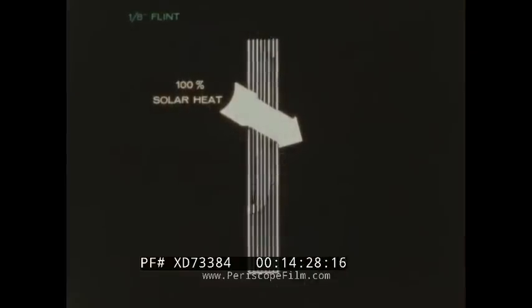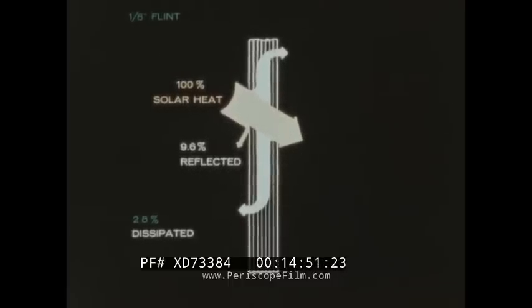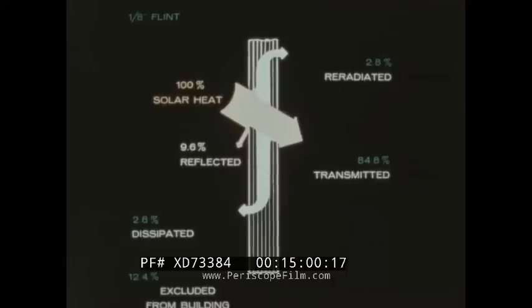Now, let's translate this information into terms of heat transmission into a building. With clear glass in the fenestration, we see 100% arriving at the window. Of this, 9 6/10% is reflected. As the glass absorbs some of the heat and comes up to temperature, it re-radiates some of this heat. 2 8/10% goes back outside, and a like amount goes into the building. 84 8/10% is transmitted directly. Thus, 12 4/10% is excluded from the building, and 87 6/10% enters through this 1/8-inch flint glass.